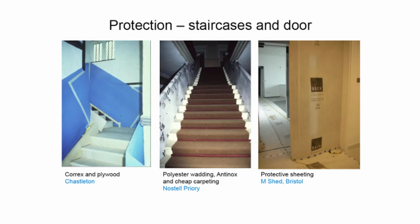So staircases can be protected in various ways. On the left, the steps have been protected using plywood to provide protection against heavy use. And in the center, the historic carpet has been removed and cheap carpet has been installed instead. The banisters have been protected by covering first in polyester wadding and then polypropylene board, kept in place with electrical ties. The door on the right has again been protected using polypropylene board.